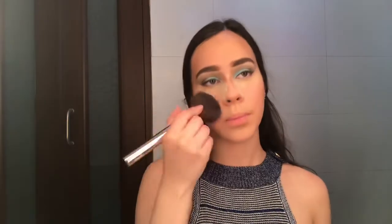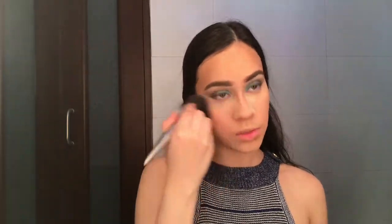As you can see, it's really pigmented. And your girl here put a lot, but we're gonna fix it. I'm using again the brush I use for the powder on my face. I'm just gonna fix it with that. Okay, so now I'm gonna wipe off the excess from my nose because we're moving on to under eyes.